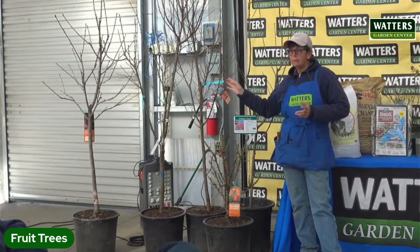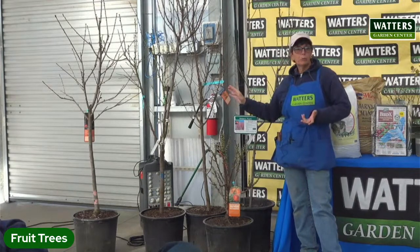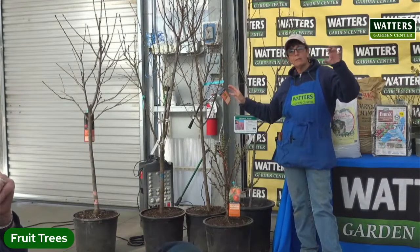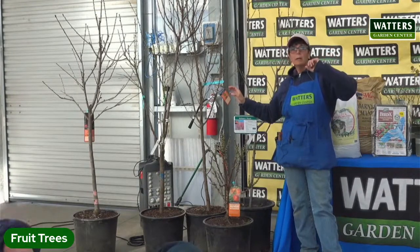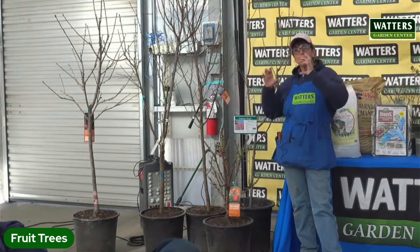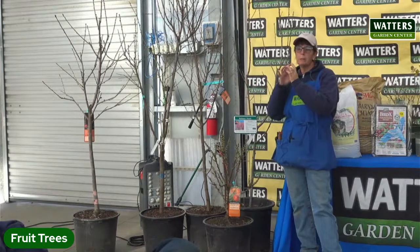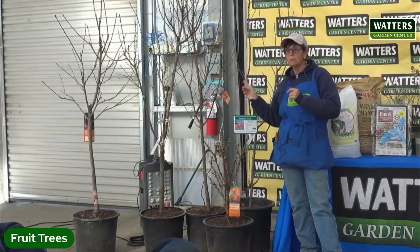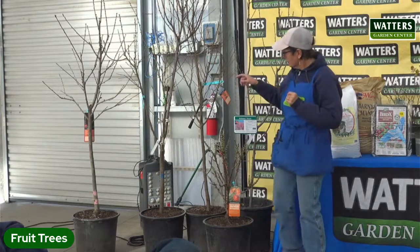Great eating plum. The Italian prune, which is the small purple plum, is also self-fertile. Green gage is a self-fertile one. Most of your big black and red plums do need a pollinator, and Santa Rosa is a great pollinator, so this will be on your choice.